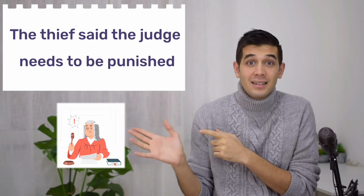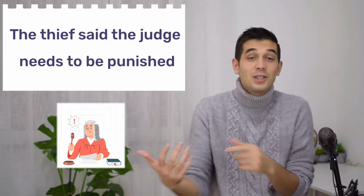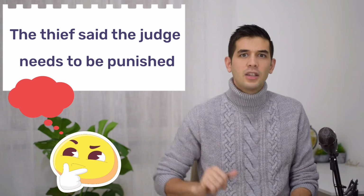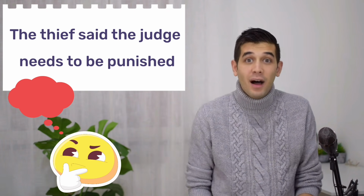The thief said the judge needs to be punished. Does this sentence make sense? How can the thief say that the judge needs to be punished? It should be the other way around. The judge should say that the thief needs to be punished, right?